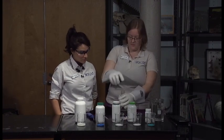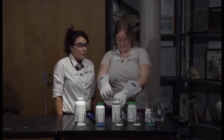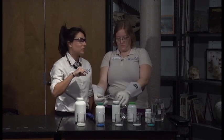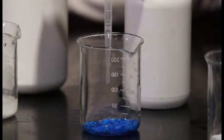Next, we have our cupric sulfate. And this is the blue one. Now, just because a salt is a color, does that mean that it's necessarily the color that it's going to burn? We can find out in a second. Let's add some of our methanol.